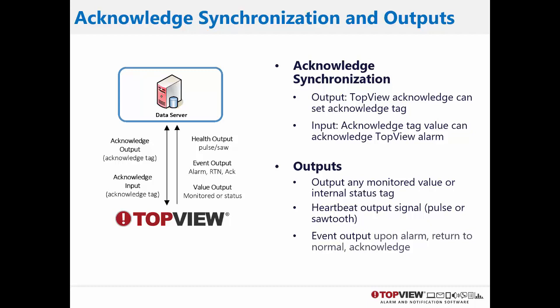Other outputs can include writing of TopView status points, a sawtooth or pulse heartbeat, and outputs for specific TopView events including alarm, acknowledge, and return to normal events.